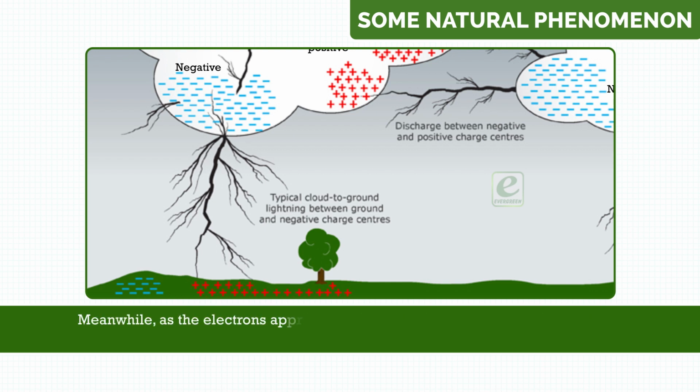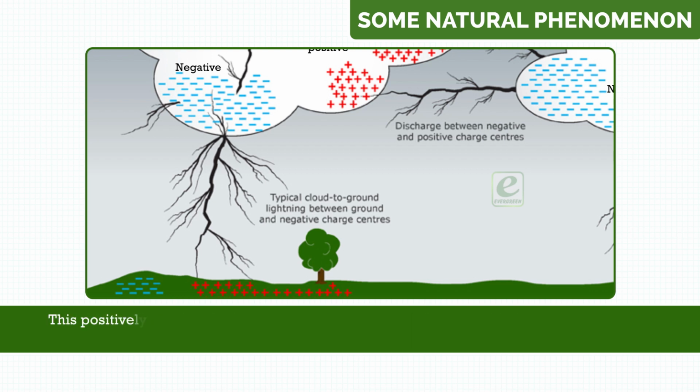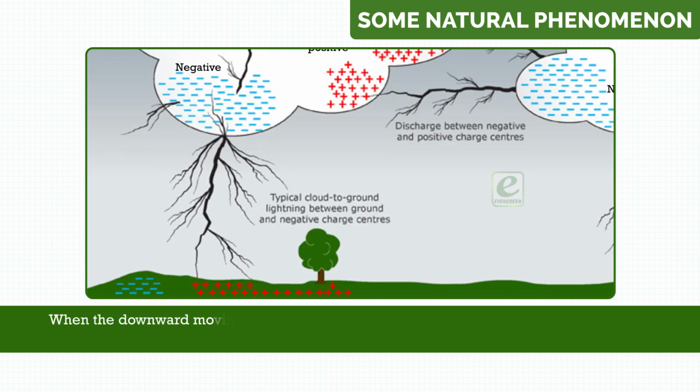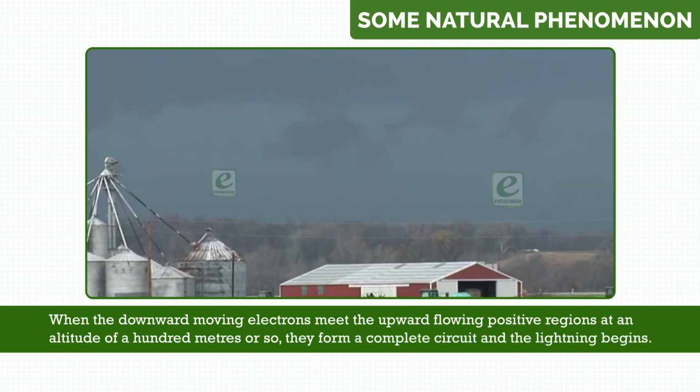Meanwhile, as the electrons approach, the ground is becoming more and more positively charged due to the repulsion of electrons in the ground. This positively charged region moves up through any conducting objects on the ground, houses, trees, and people, into the air. When the downward moving electrons meet the upward flowing electron regions at an altitude of 100 meters or so, they form a complete circuit and the lightning begins.